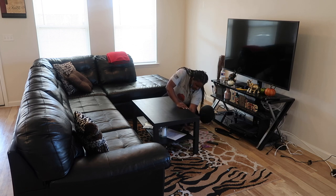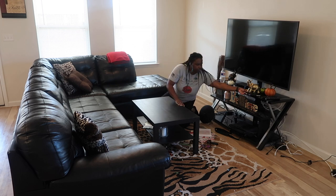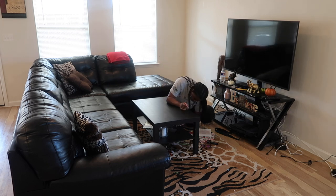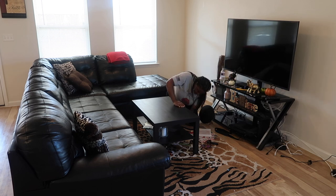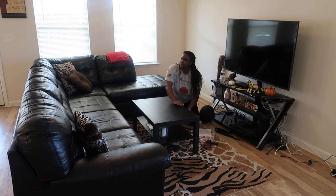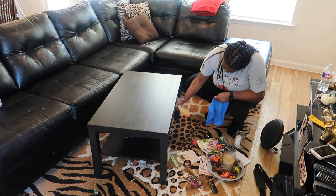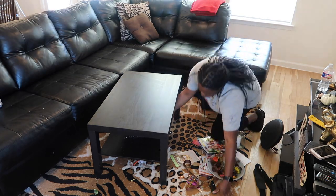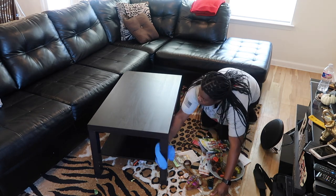So the first thing I like to do in the living room is do my coffee table. I don't know why, it's just a habit for me. So you already saw me take all the water bottles out of the living room. Like I told you guys before, we recycle, so I have to put them in the recycling bin. I have such a bad habit of leaving them on the table because I mainly sit in the living room. I do not like walking upstairs.